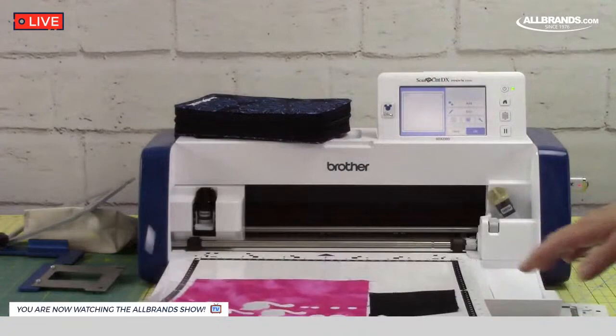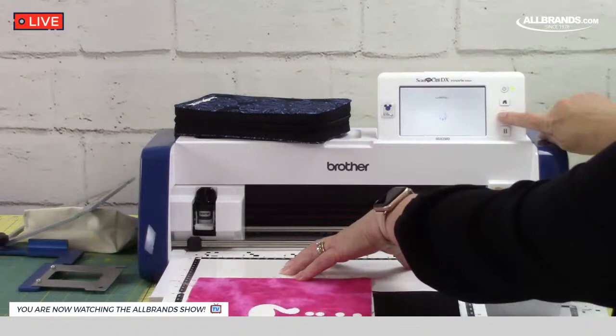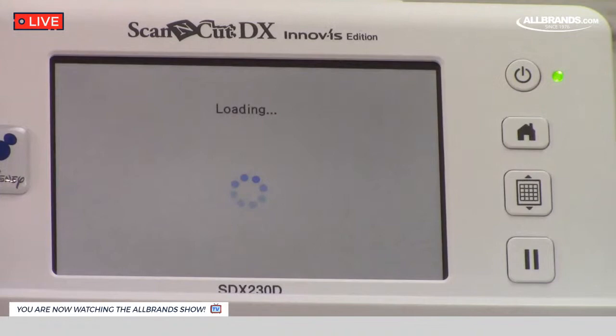You want to make sure you have it between the grooves. Place your hand here. Mat loading is a very, very important part of your journey. Press the load button on the machine. Oh, I hit it twice. I was going to go over there and show you what that looks like. We're going to touch the load button on our machine, which is this one. And what did I do with the stylus, boys and girls?